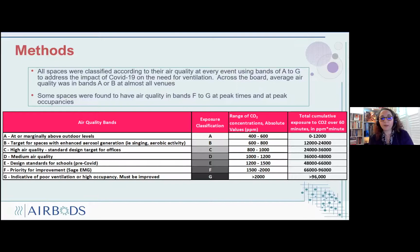Sage EMG recommended that the spaces that are showing CO2 levels above 1500 are a priority for improvement. So rather than trying to make every indoor space have CO2 values that are classed as A or B or C, and unnecessarily making people very cold and uncomfortable and subject to other health problems, for a long time, it's actually to focus simply on the ones that are presenting the worst air quality, because those are the ones that are most likely to have the risk of potentially spreading events. So, of course, if any infectious diseases emerged in the future that were either less or more infectious, we could also adapt our understanding of which bands of ventilation air quality we're looking to achieve.